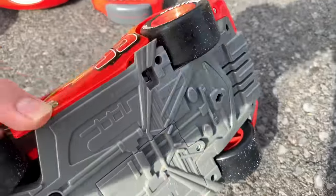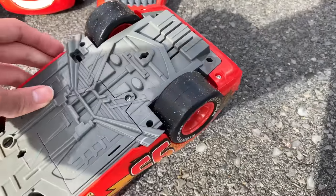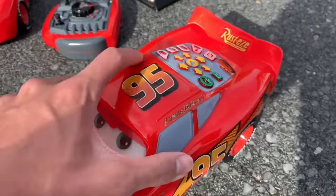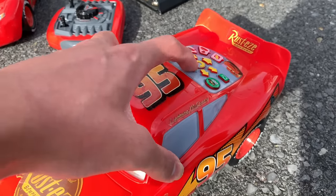Okay, I'm gonna reset him because I thought he was gonna say that. Who do you think I am, Mater? Maybe he'll say it later on in the video, but let's go with forward. Forward left, forward right, forward right, forward, forward left.